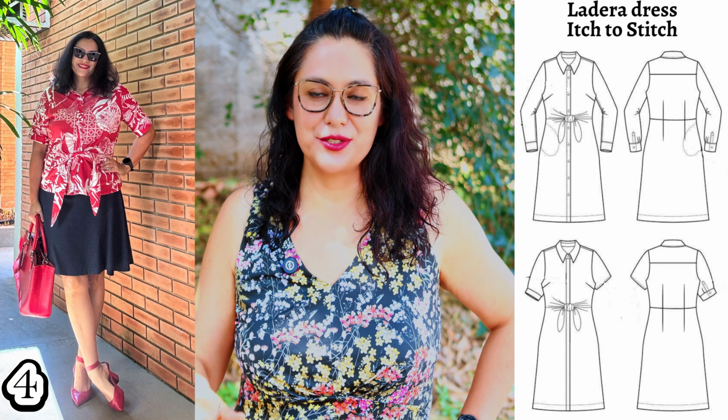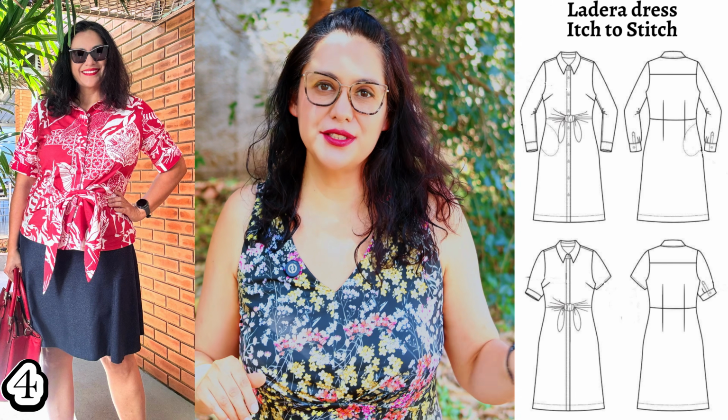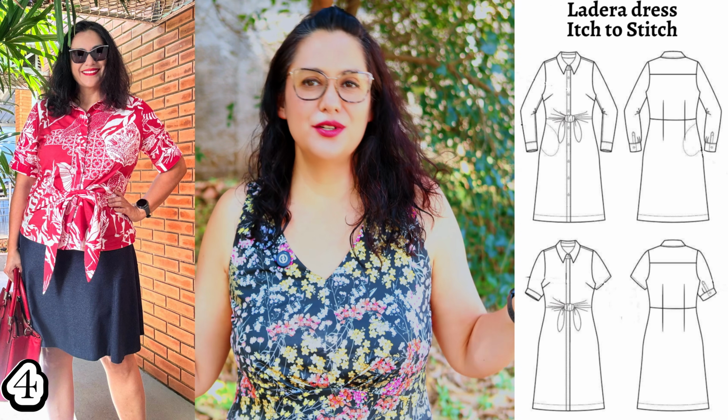Okay, the next one is one of my favorite patterns that I've sewn. I mean, I've sewn so much, but this one is a standout out of all times. The Ladera shirt dress. This is actually a shirt dress. I have made it as a shirt dress, but what you're seeing here is just as a shirt. It's a hack. I just made the peplum shorter.